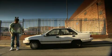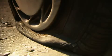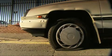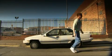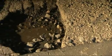Where is it? Yeah, look at that. What is that? What has it done to my beautiful Proton? It's wrecked the wheel. I am not having that. Right. So, how do you go about making a claim?